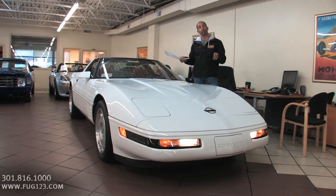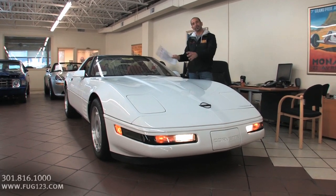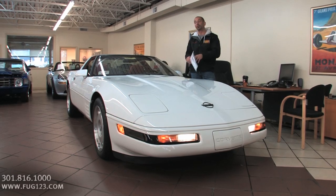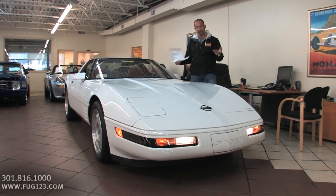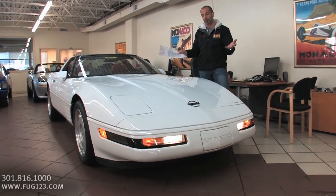And as we walk around this car, you'll see the subtle differences that set this car apart from others, and then you'll see the mechanical differences, which make a huge difference. All right, so come on up, let's check here. It looks to be all original factory paint.